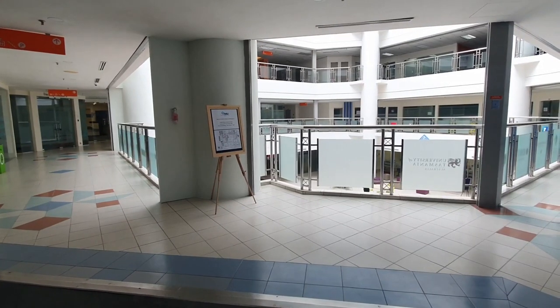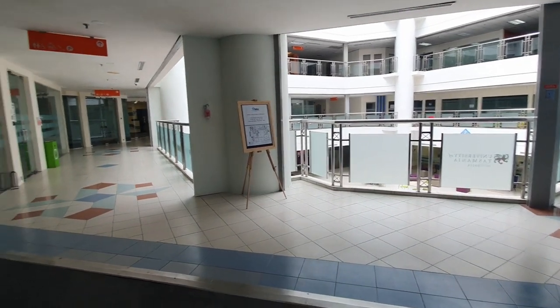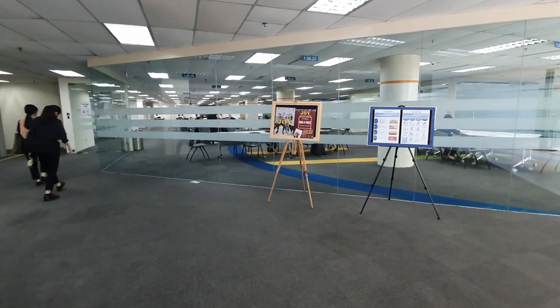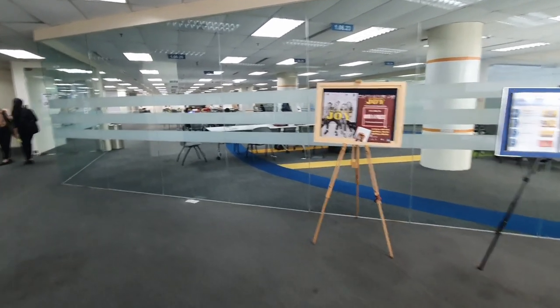Okay, so here is the second floor. Normally this is where the lecturers will be at. They have clusters and faculties. Over here is your TBL area. You will normally have your TBL here. Or even if you want to study by yourself with your friends, you can also pick one cubicle over here. Okay, so I'll be sitting here because I'm just so lazy to go up.